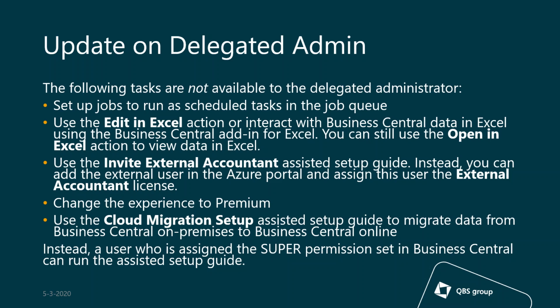That information was available, but now we have some extras. You're not able to set up jobs to run as scheduled tasks in the job queue page. Also, the Edit in Excel function is not available. You as a partner are not able to invite the external accountant. You could not change the experience from standard to premium. And you could also not run the cloud migration setup.